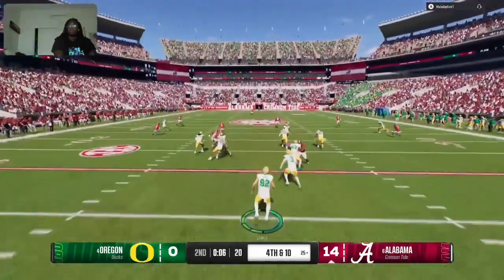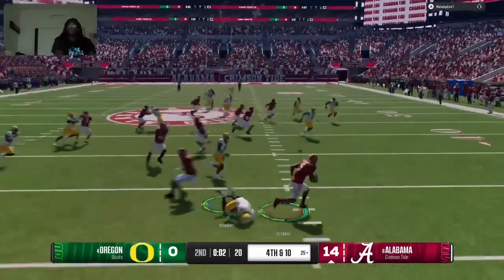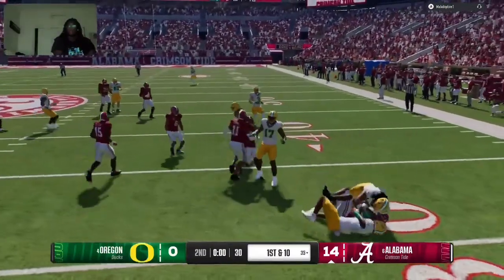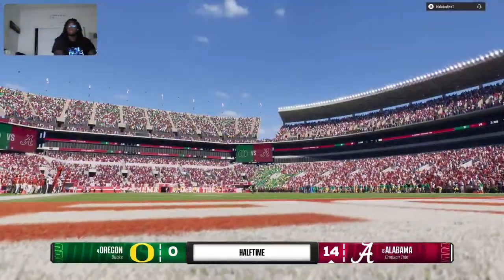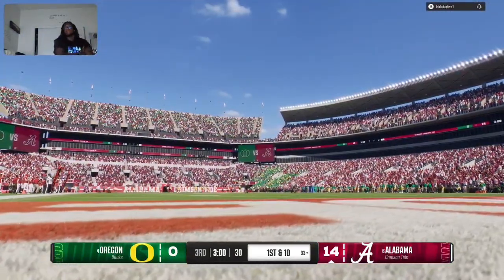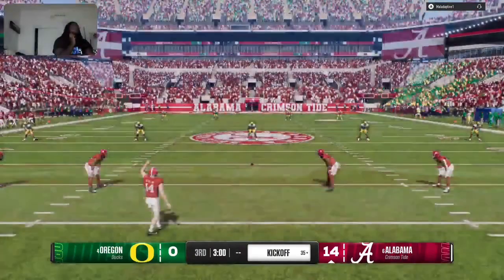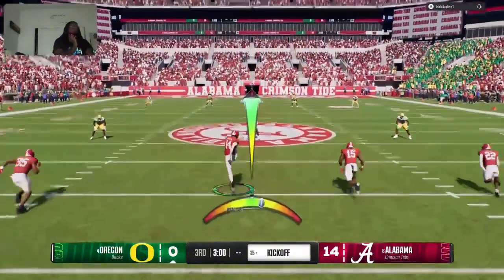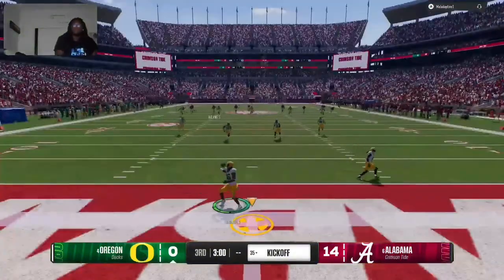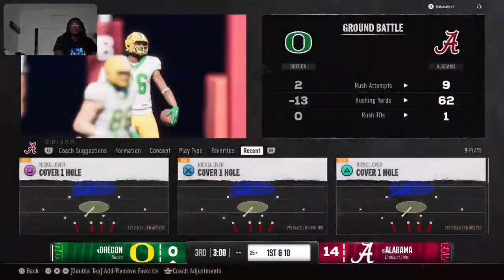The Ducks will punt this one away. First time we've seen their punt team this afternoon. He'll be brought down, and that's the final play of the half. Ready to start the second half. Alabama will kick it off. He'll call for the fair catch here.